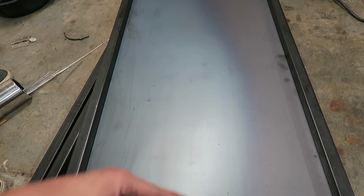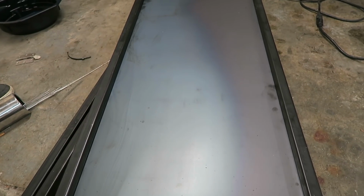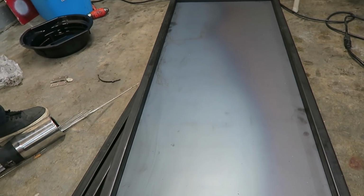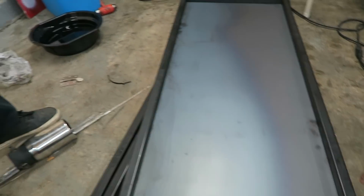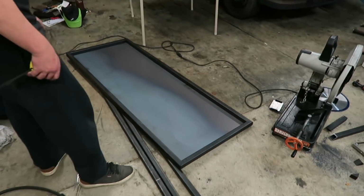So we'll either do one through the middle. Our options are one through the middle, one going this way, or one going diagonally and make an X or something, but that will take a lot. That's just kind of overkill, and we don't really need it. But yeah, it's looking really good so far.